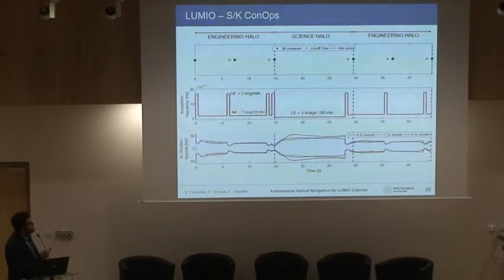Whenever we need high accuracy in orbit determination, we use high frequency of acquisition, that for us is one image processed every minute. Otherwise, we use, let's say, housekeeping data frequency, so medium frequency of one image every 10 minutes, and during the science phase, we just use one image every hour to prevent the error from going too much.